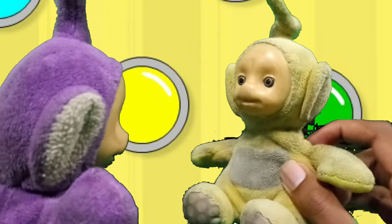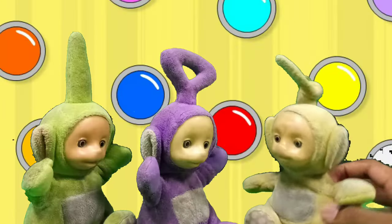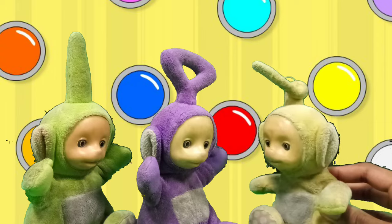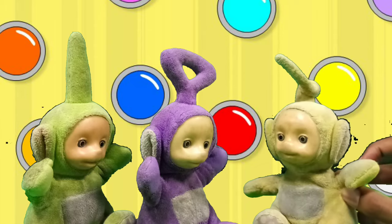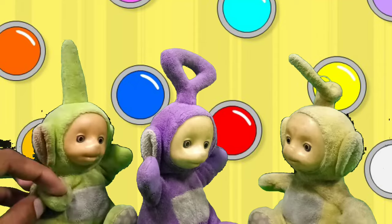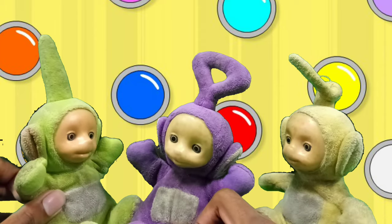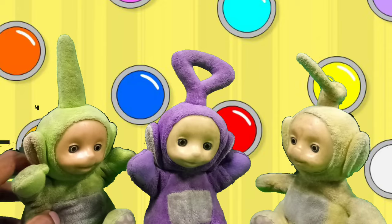Wait a minute. I just noticed something. What? I just noticed that some of the buttons are the same color as the silly things that we get. Oh, yeah. Like, the red button gave me red apples. And the yellow button gave me yellow bananas. Good thing I didn't get anything green since I pressed the green button. I'm glad it wasn't slime. Well, you never know, Dipsy. We might find slime. I hope not.